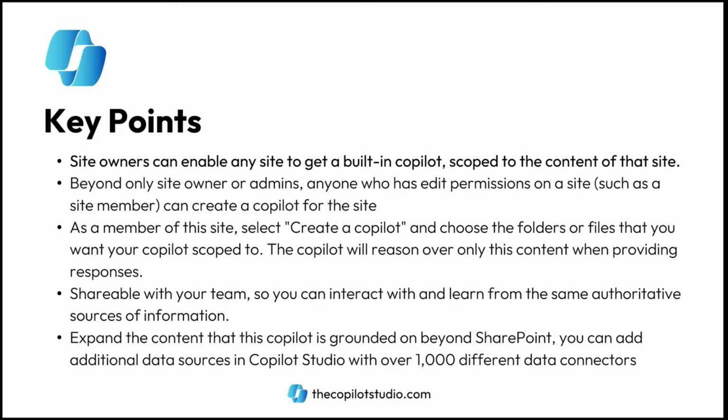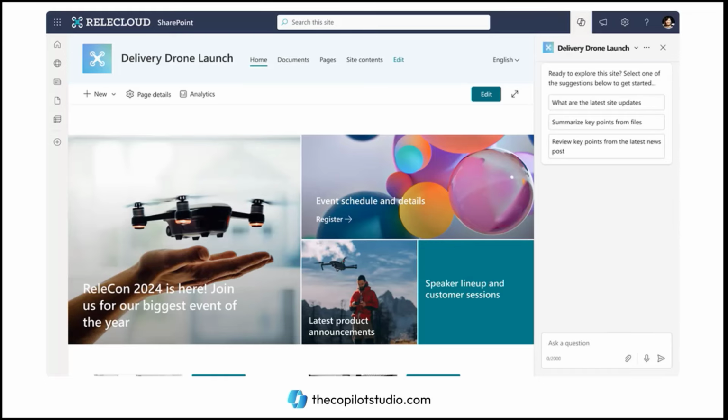Extendable as well, right? So you can scope it to your site or your documents or things like that, but you can extend it through Copilot Studio. So you can open up in Copilot Studio and have some different data sources in combination with that content inside your SharePoint site. A few little short screenshots here, right?